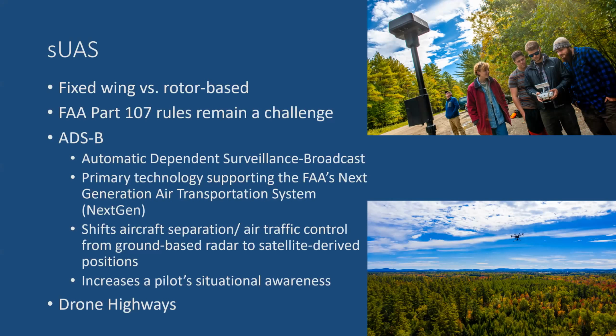This is really part of the next generation of the FAA's air transportation system, the national air transportation system. It gives pilots greater situational awareness because this automated system allows pilots in manned aircraft to know where other aircraft are and, importantly, where UAVs are. So UAVs will broadcast on this system, all planes broadcast on this system, and it just increases that level of awareness and safety.